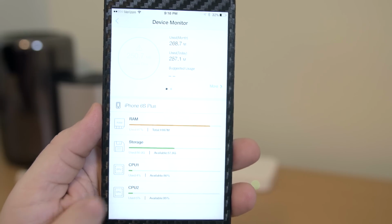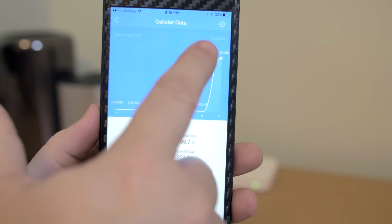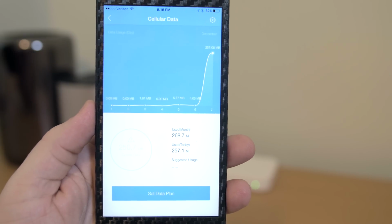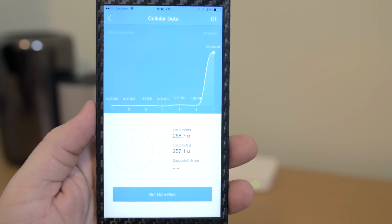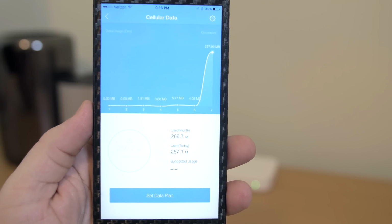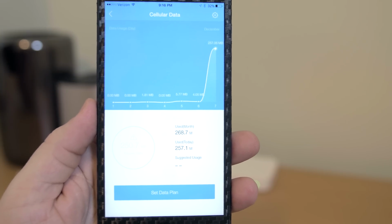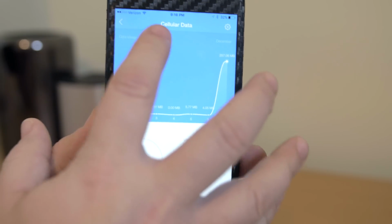And then if you tap the More button here, it'll actually give you the information on your cellular data, which I don't have on here right now because it's not updated completely. And it does show up, I'm just not sure why, but you can actually set your data plan to know exactly how much data you're using on that, and that way you would know that you're not going over.